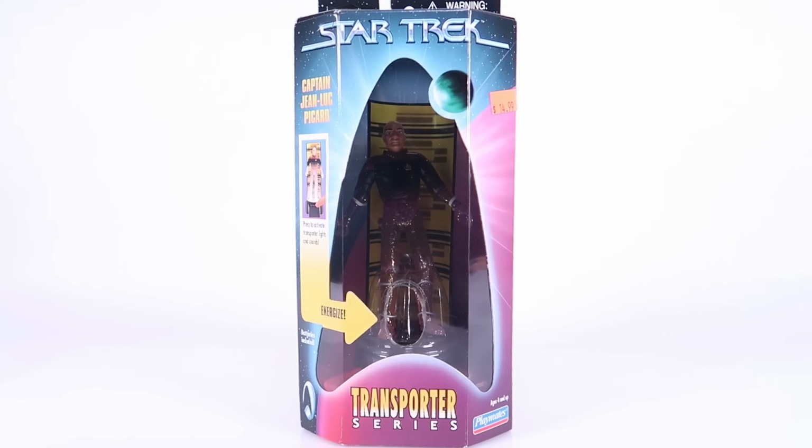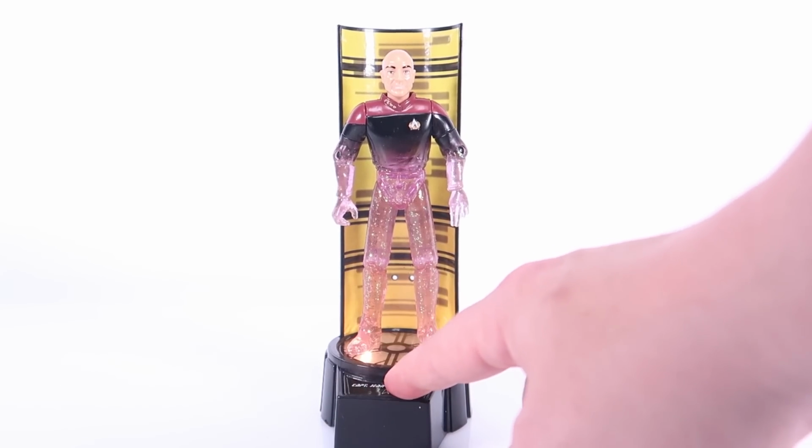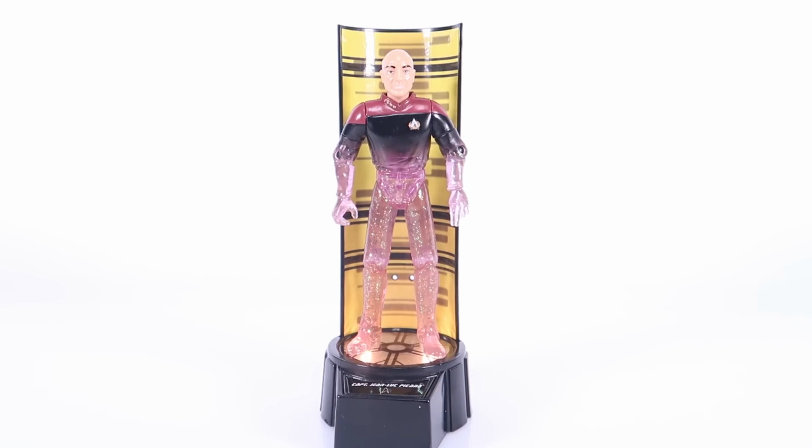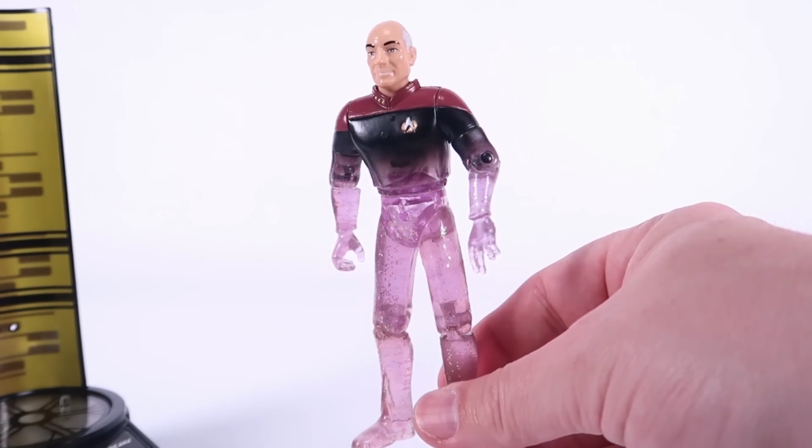I ended up grabbing Picard from that Transporter series. The price was right. I couldn't pass up on it. Look, this is a really fun toy. It lights up. It's got the Transporter sound effects. Plus, like I pointed out, the figure is half translucent and filled with glitter. It's seriously rad.